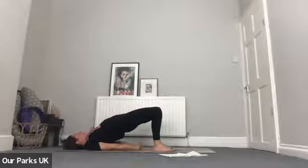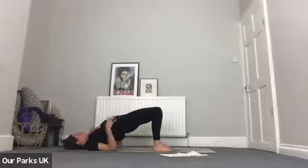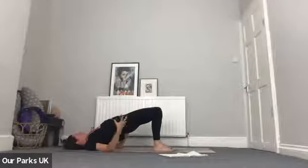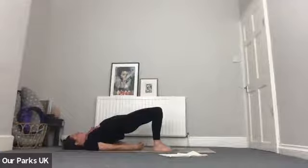So you can also do a version of supported shoulder bridge, which is really good for anxiety, insomnia, and stress. And what you would do for that is push blocks or cushions underneath the small of your back to keep the hips high. And some people say if you hold that for 5 minutes every day, it can help with symptoms of depression and digestive issues.